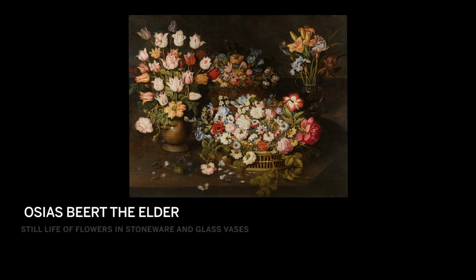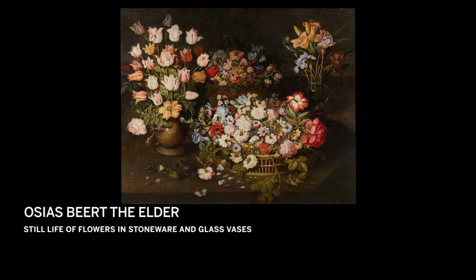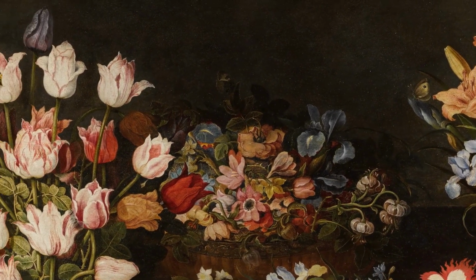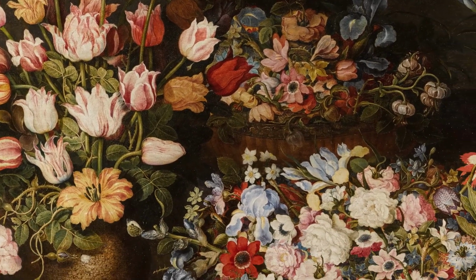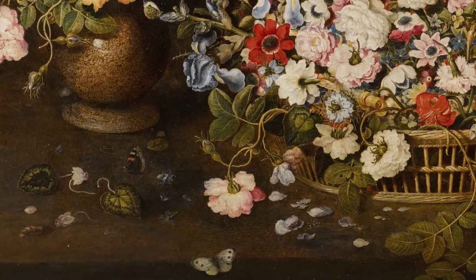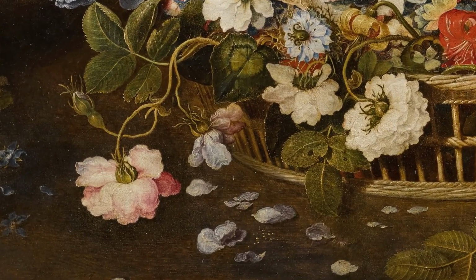Staying in Antwerp, here is one of the most magnificent pictures in the collection, this extraordinary still life by Osias Beert the Elder. Now here you have a painting which is really four still lives in one. It's not only the largest painting by Beert we know, but it really is one of the most important early still lives that's ever come down to us. And of course, as with so many still life paintings, there is another message here, because the transience of life is something that all still life painters really alluded to in their works. And you see that here in the fallen petals on the ledge and in the wormholes in the leaves.